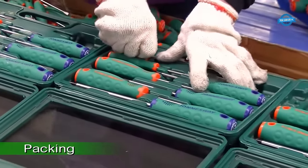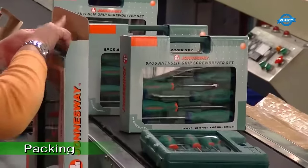Packing. After passing quality inspection, the finished products are ready to be packed for delivery.